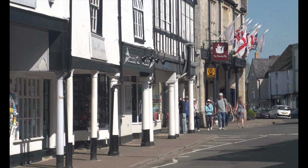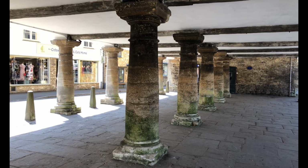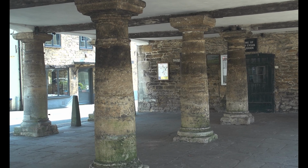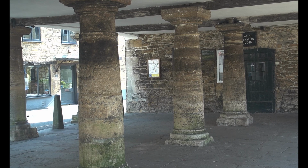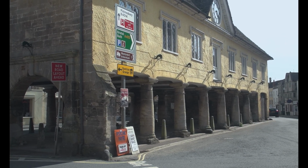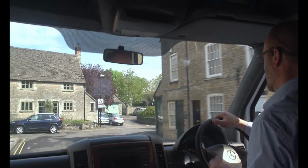Completing our walking round trip, returning to the top of Long Street brings us back to the market house. This is one of the best surviving pillared market houses in England, and it has had many uses in the past, sales of wool especially, but also administration of the town, storage of the hand fire pump, and it was even used as a lockup until the police station was built. For centuries, this building has been the hub of town, and markets are still held here regularly on Wednesdays and Saturdays. And that completes our short visit to Tetbury.